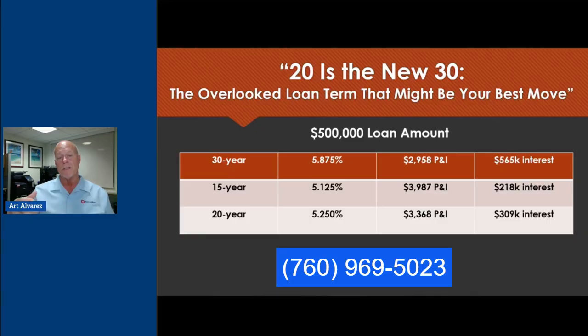And so when you consider that and the fact that, yes, you're going to pay a lot less interest over the 20-year term, $309,000, again, still a little bit more than half your loan amount, but certainly not double your loan amount, that becomes something that you go, wow, hadn't really thought of that. Hadn't really heard about that very much.